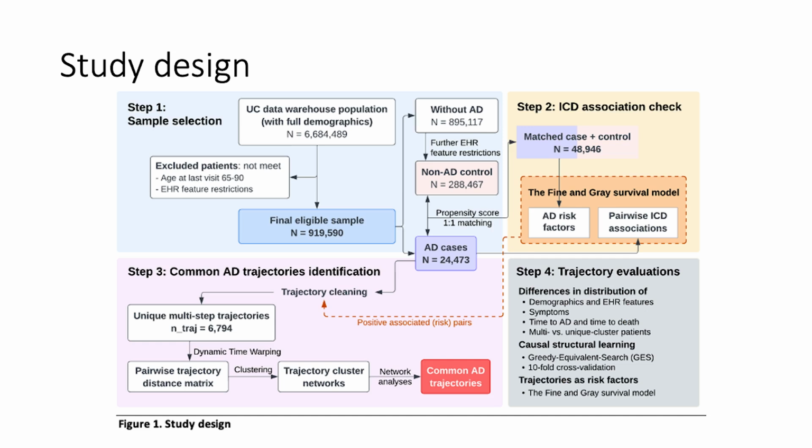Okay, so this is our study design. Initially we were doing this on UCLA only, but there actually is a UC data warehouse that includes 7 different sites, like UCLA and UC San Francisco, that's accessible. We used that data, and then we excluded some patients based on age criteria. And then we have our final eligible samples, and we could take AD cases. There are 24,000 AD cases, just by one AD ICD code, and we can talk more about that. And then there are those without it. There are some other restrictions, and then we have 288 that are not AD.